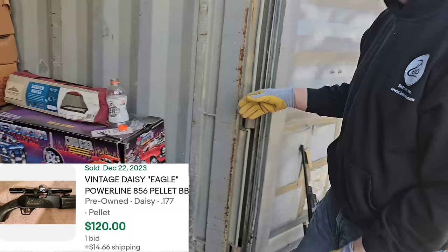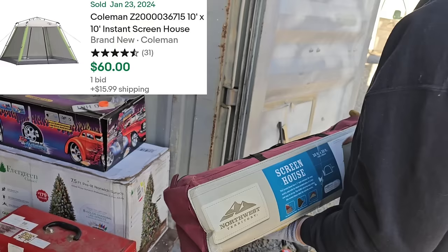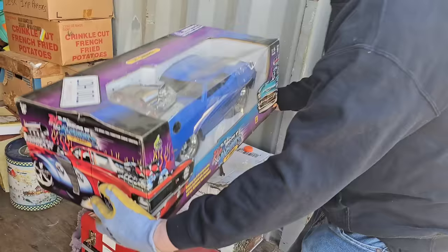So we got stuff right off the rip. Gatorade bottle. Screen house. It's not a tent, it's a screen house. What's a screen house worth? $30. $30. There's my car. That was your car, Jeff. This one, look at little mouse poop on top. Oh, wow.